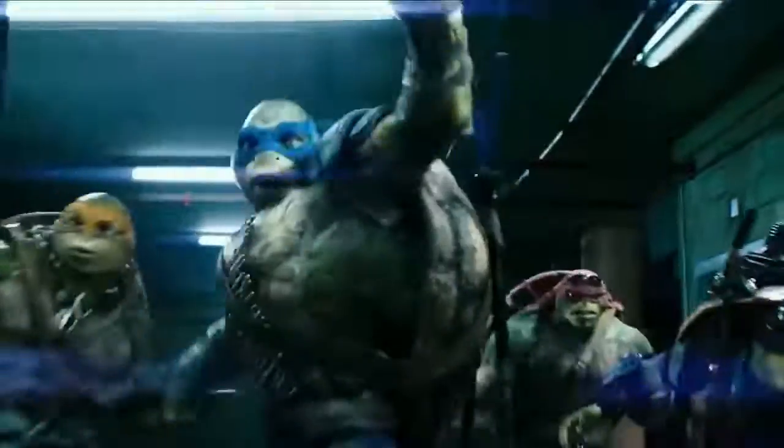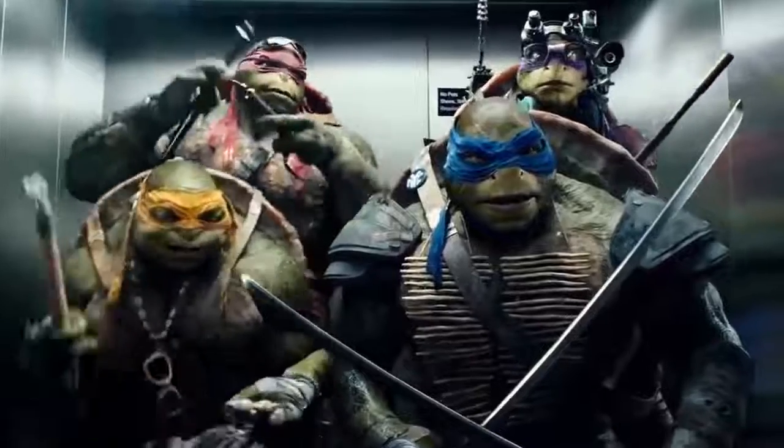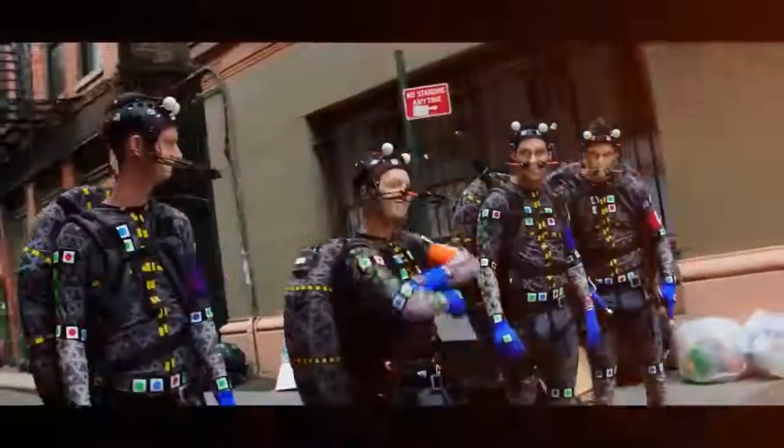Behind the silky smooth animation of the Teenage Mutant Ninja Turtles, who knew there were actually 4 ninjas underneath it all wearing motion capture suits and fake shell backpacks made out of foam? Cowabunga!